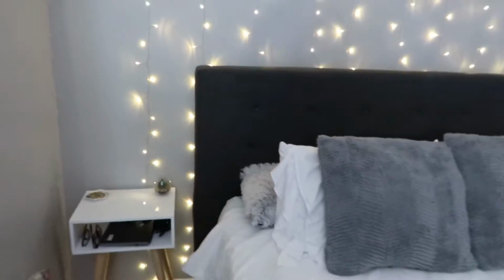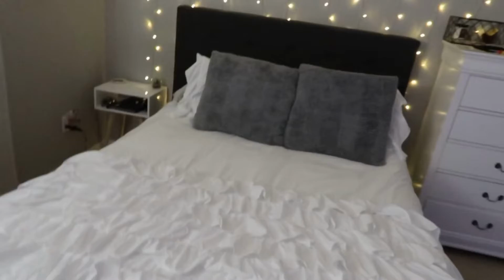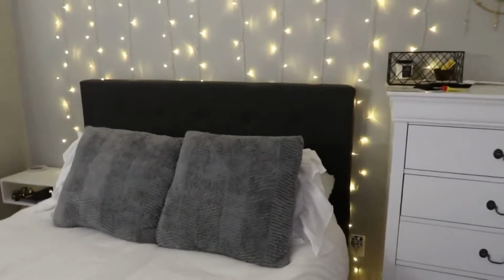And then we have my bed, which is the main part of everything. And I have my glasses case on there because I was wiping off my camera lens, but we're not gonna talk about it. So there's the bed. I got my bed from Amazon. Actually, don't buy it because it's literally crap, but you pay for what you get, am I right?